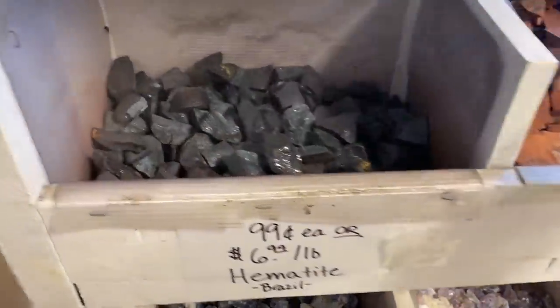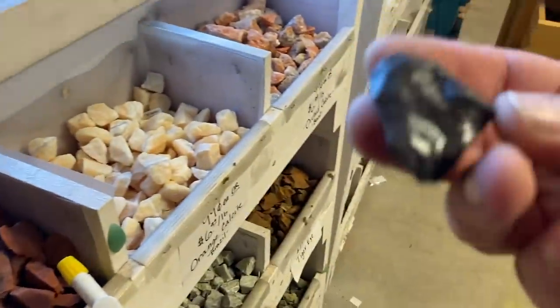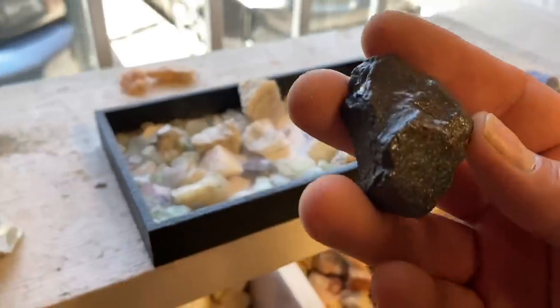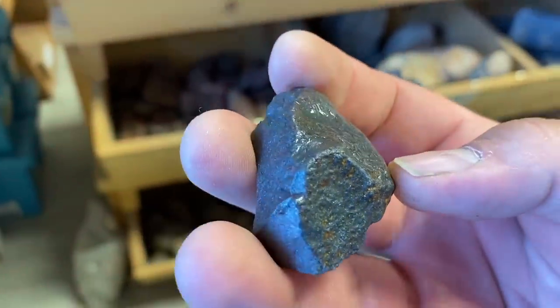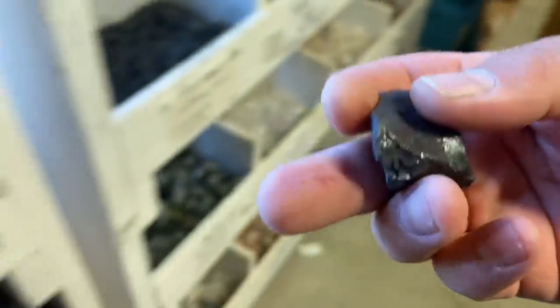Hematite. You know, there's a lot of people who message me asking me to identify stuff for them, and a lot of them think they find meteorites and it ends up being hematite, and you can tell them and they don't want to believe you.